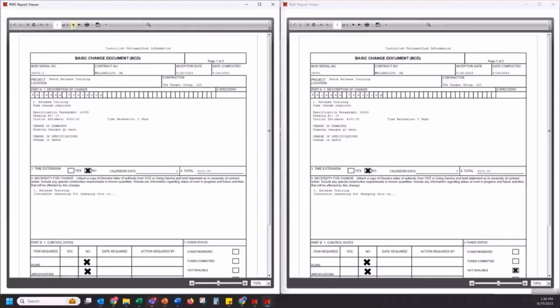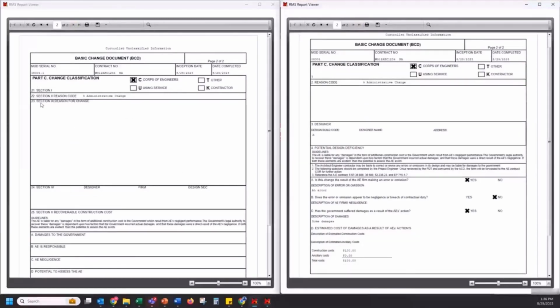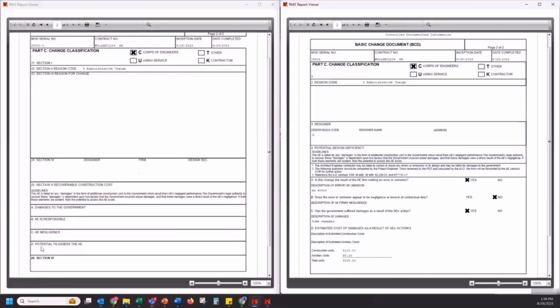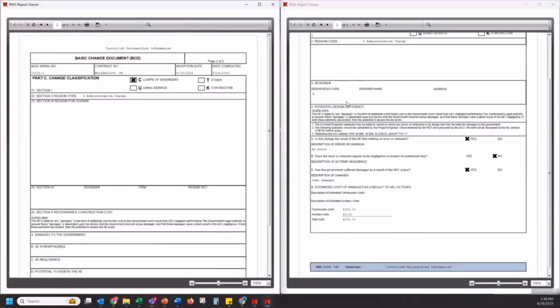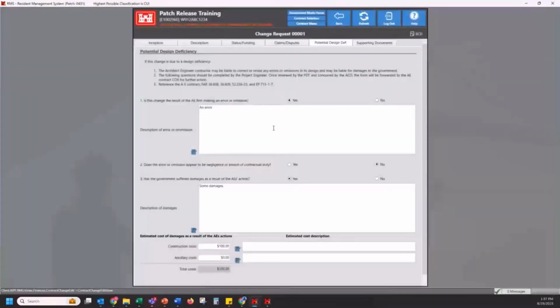I don't think there's any other updates here, but if we go to page 2, this has been renumbered as well. Instead of 21, 22, 23, we've got just part C, 1, 2, 3, and 4 is where our potential design deficiency tab, this new section, has been added. So it's actually replaced these sections, and section number 26 was removed. As we can see, this potential design deficiency tab has captured all of the information that I entered properly.